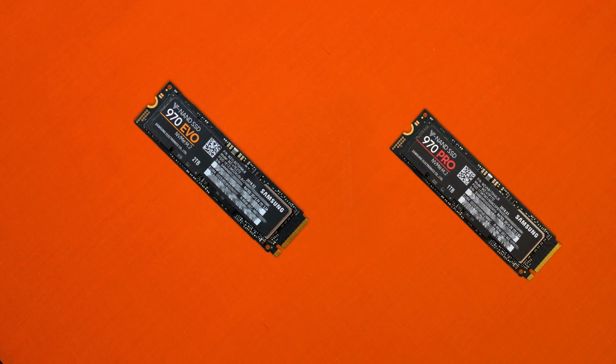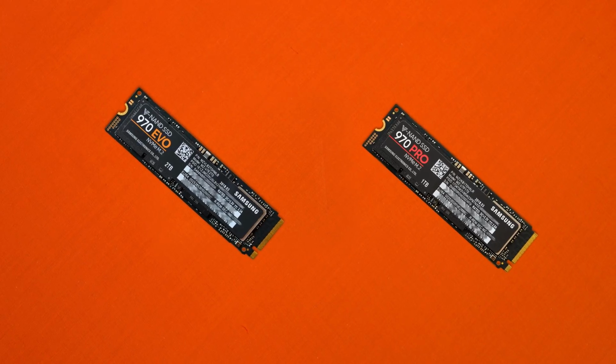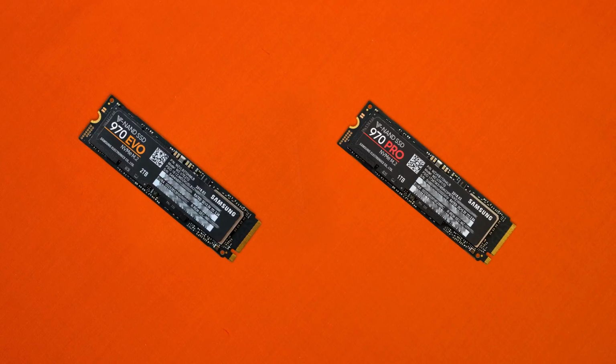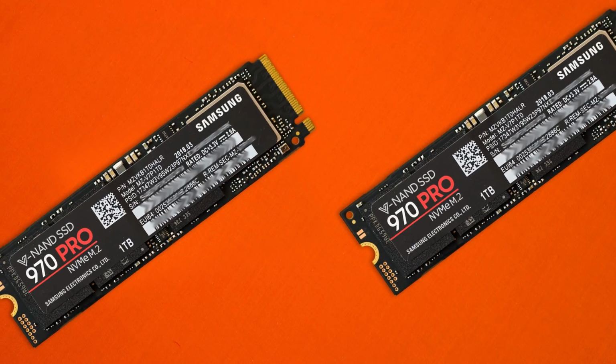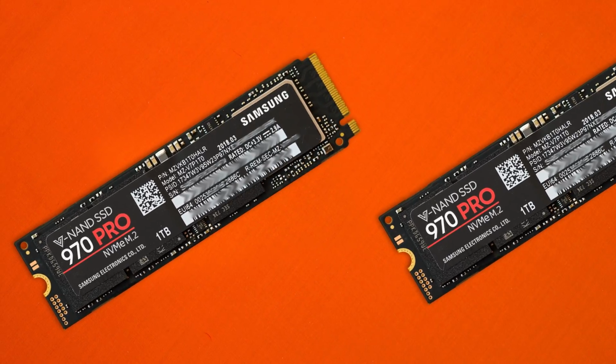Today we're taking a look at the 970 Pro NVMe SSD, and in the looks department, really there's not much that separates the two other than a different colored sticker. And even under the hood they're pretty much the same, with the same Samsung TLC NAND flash and also the same Samsung Phoenix controller. Really, when it comes to specs, these guys are very similar. Heck, even very similar terabytes written for this particular drive.